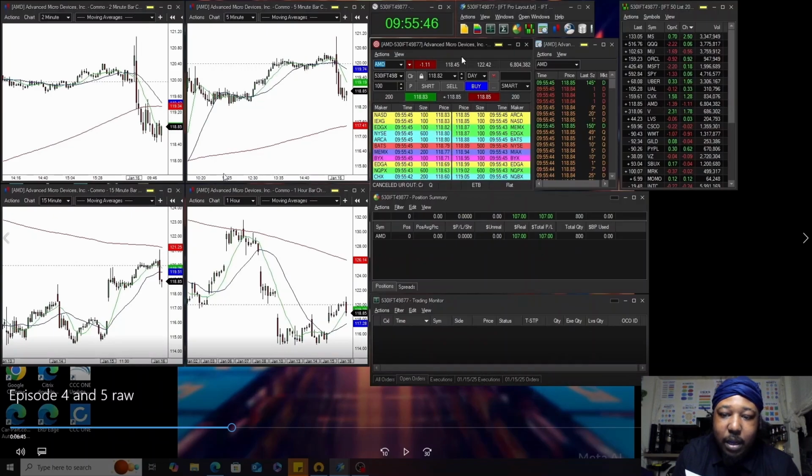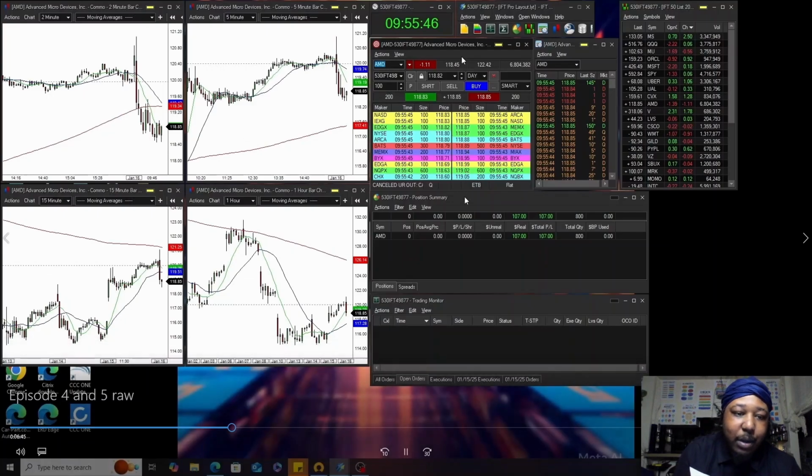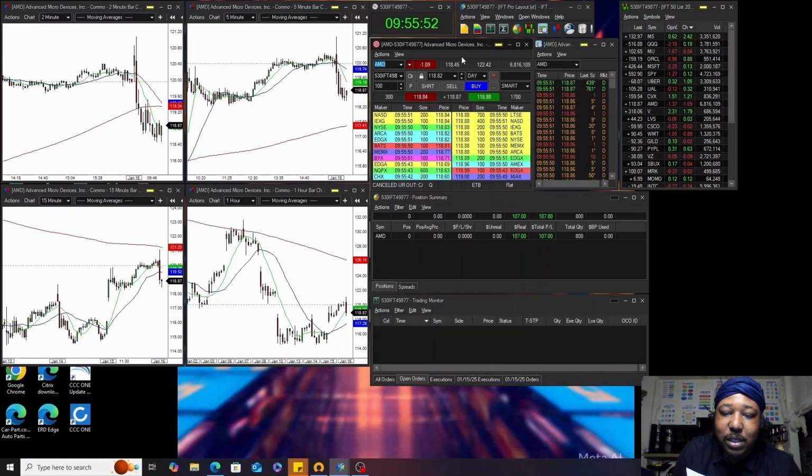So I went ahead and sold everything there, because it's coming back up. It didn't make a new low here. It's got another wick with this wick here. So, I talked about the wicks and the wick inside of a wick. This came down and wicked off this wick, and it didn't make a new low. So we're gonna go ahead and get out there for $107 profit.